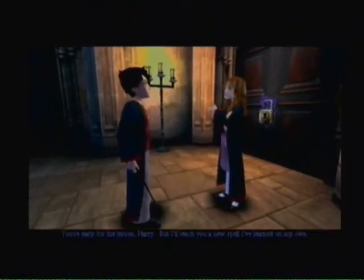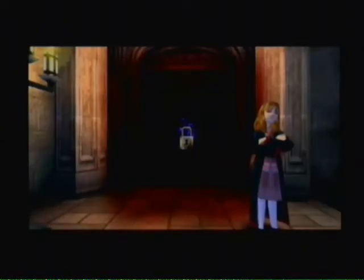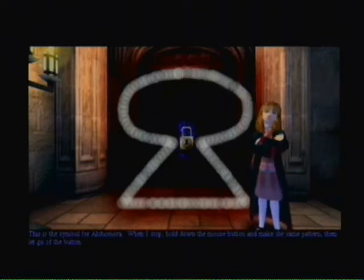But I'll teach you a new spell I've learnt on my own. The spell I learned is Alohomora. It will open magically locked things, but don't get into any mischief. This is the symbol for Alohomora. When I stop, hold down the mouse button and make the same pattern. Then let go of the button.